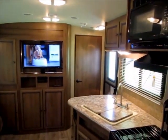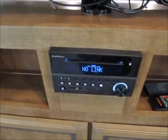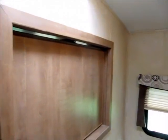Television is included. We'll go into the bedroom. AM FM stereo DVD player right here. Obviously the TV does work. We have that hooked up, lots of storage. And when you go into the bedroom, it's a nice private bedroom. You have a queen size bed, you have a lot of storage above and next to the bed. Plenty of room to get by the bed, and the TV will swivel around so you can watch the television in the bedroom as well. So that way you don't need two televisions.